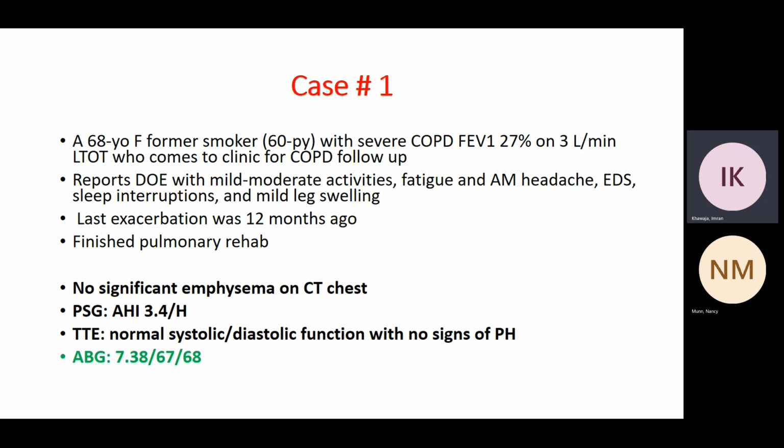Hypertension, she has no signs of pulmonary hypertension. Fatigue, headaches, especially the morning headache, interrupted sleep. Any other sleep, dyspnea at night. Sleep apnea, any other sleep disorder. That happens at night, right?